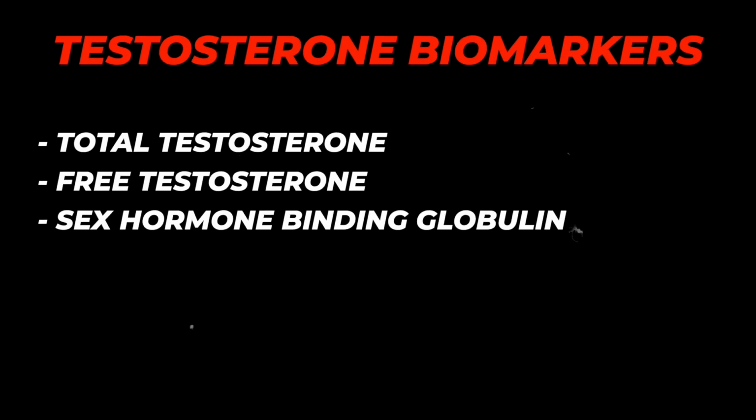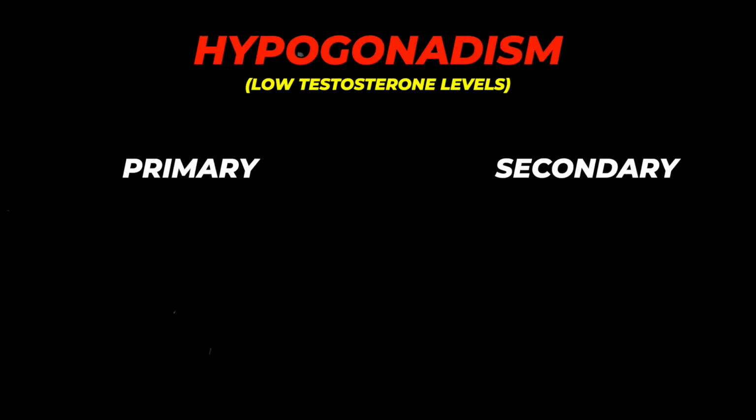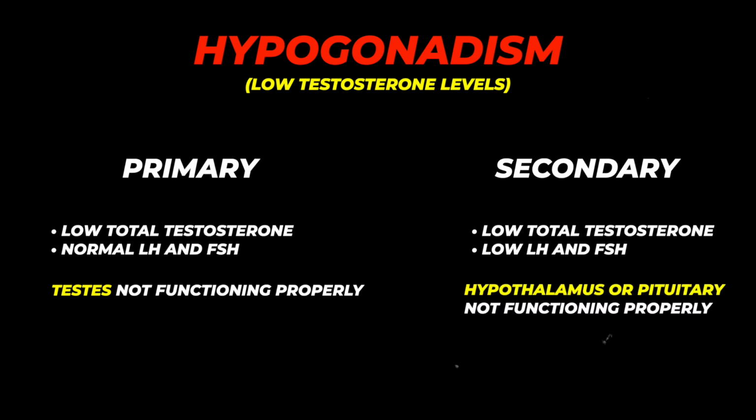Now, the other two biomarkers we care about are LH, which is luteinizing hormone, and FSH, which is follicle stimulating hormone. These two are important when you want to measure hypogonadism because they'll tell you if it's primary or secondary hypogonadism. And hypogonadism just means you have low testosterone levels. So if your total testosterone is low, but your LH and your FSH are on the higher end or optimal, then that means you might have primary hypogonadism because your testes are not producing enough testosterone. However, if your total testosterone is low and your LH and FSH are also low, then you might have secondary hypogonadism, meaning your hypothalamus or pituitary gland are not stimulating the testes to produce enough testosterone.